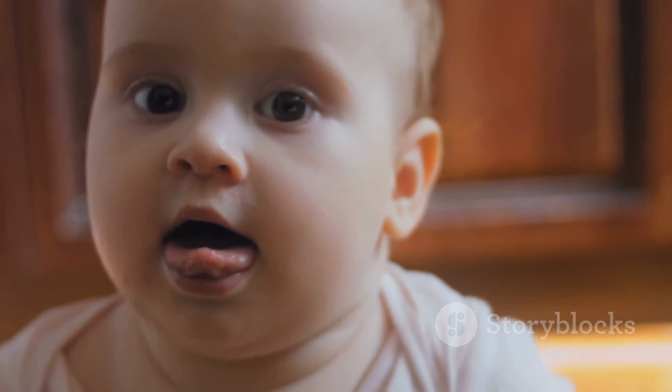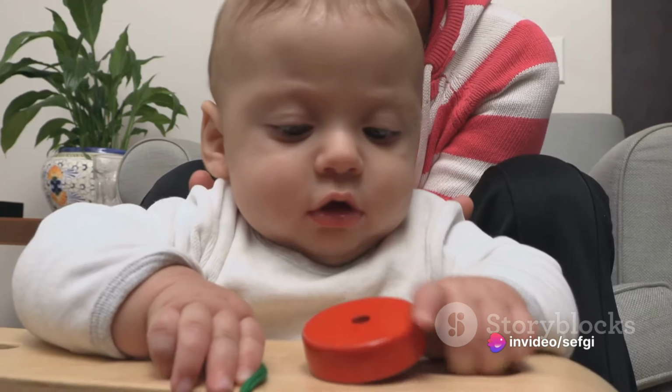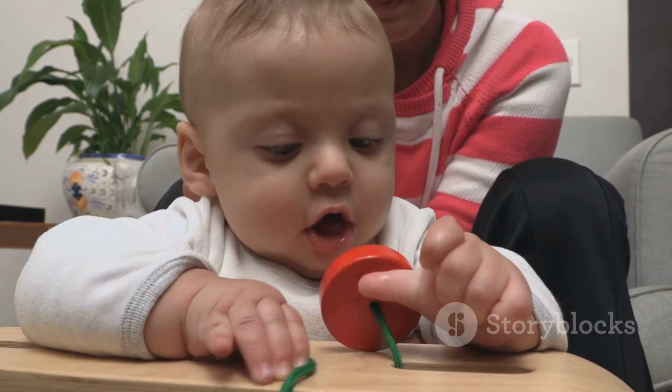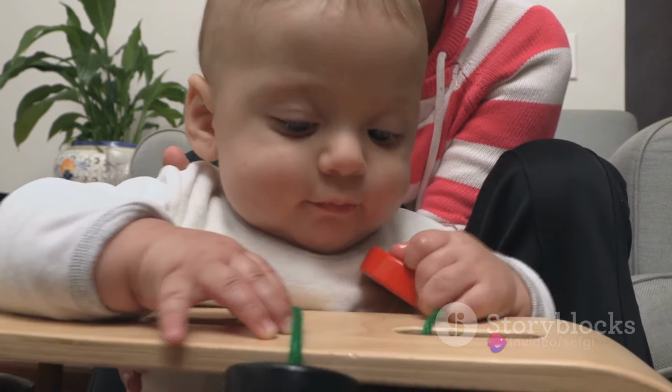Next, we have the ever-adorable sticking out of the tongue. This could mean a couple of things. In the early weeks, it's often a sign that your baby is full after a feed. But as they grow older, sticking out the tongue can also be a playful gesture, a part of their exploration and interaction with the world around them.